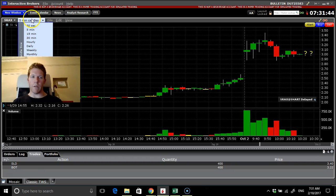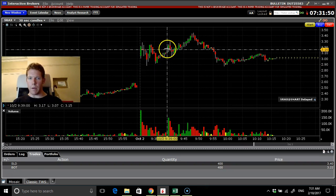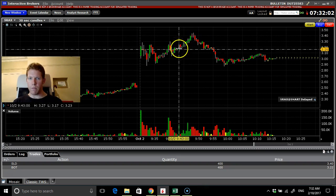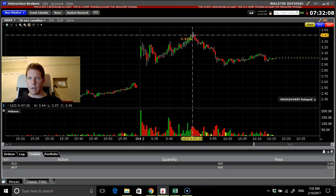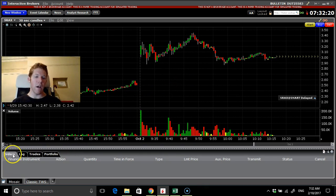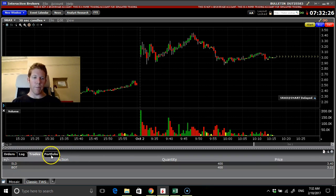I don't really want the minute chart. We'll get the 30-second chart up and let's try and work this out. It was sort of like here. It consolidated nicely, broke out, and that's what it was. It wasn't a huge gainer, like 5.4% or so, 5.42. Again, not a spectacular trade. A sizable enough position at 400 shares. I wanted 500, but only 400 got filled, and then I let that go.